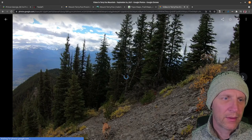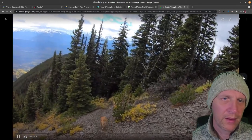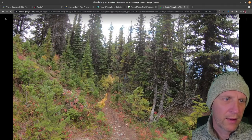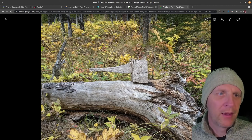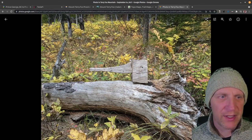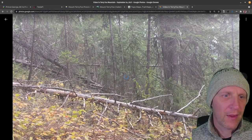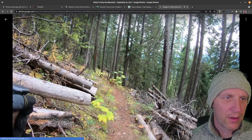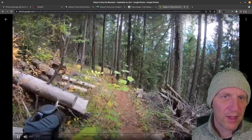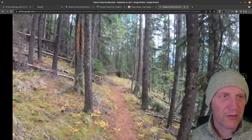Heading down. Here's the trail. Here it is again. And on the way up, I think within the first few kilometers, if you look closely on one of the switchbacks, you'll see this Thor hammer made out of wood right there, which is kind of neat. And just showing lots of blowdown in the forest here. Thankfully, someone cleared it here. I was pretty frustrated at this point, saying, how long does it take to get down this mountain? It's just taking forever.